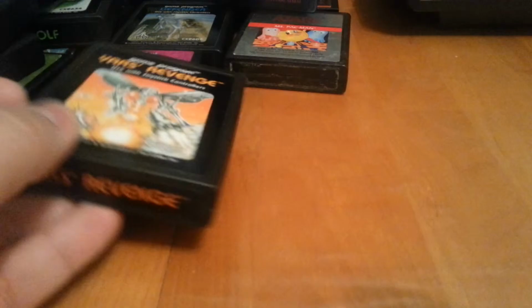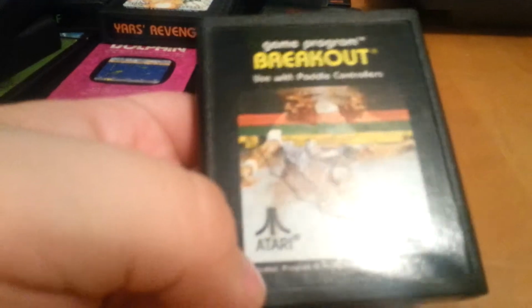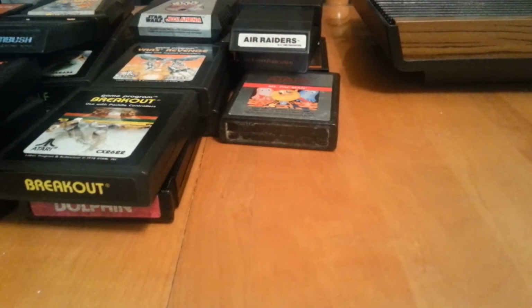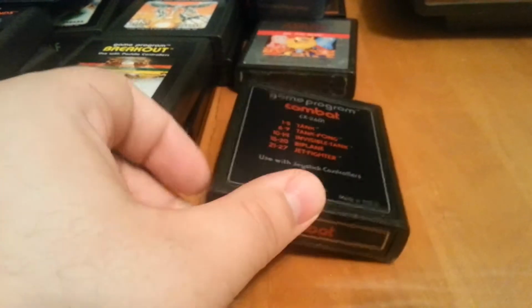Defender, another very common game. Miss Pac-Man. Dolphin. Yar's Revenge, which I never understood until recently. My friend actually showed me how to play, and it still doesn't really make much sense to me. Here's Breakout, one of the games I enjoy the most on the system, actually. And here is, I believe this was the Pac-In Combat. It has several different versions of tank games. So those are my Atari 2600 games.